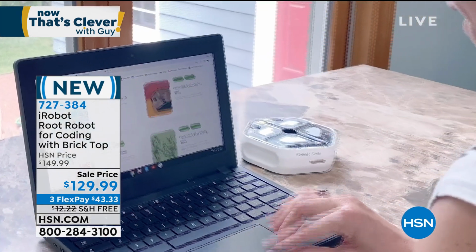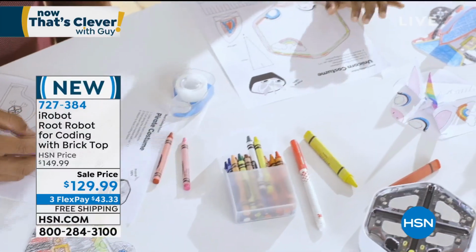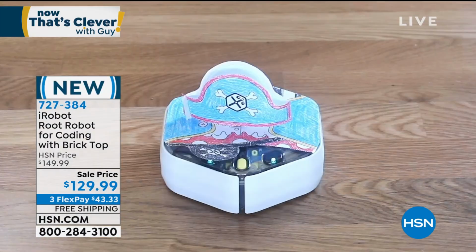iRobot, which has been designing things for the space industry and robotics for a long, long time, put this together, so it makes sense that they're the ones to come out with it. But let me tell you, non-stop, your kids will want to enjoy this.